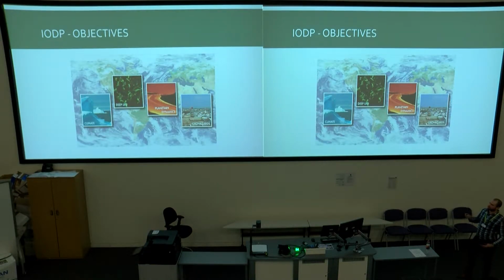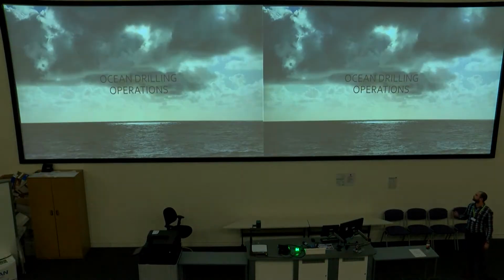So the general objectives of the IODP as a whole is basically what you'd expect. Anything we can figure out from drilling the ocean crust when it comes to climate, deep time, life, and geohazards. Geohazard was the primary objective during this cruise.